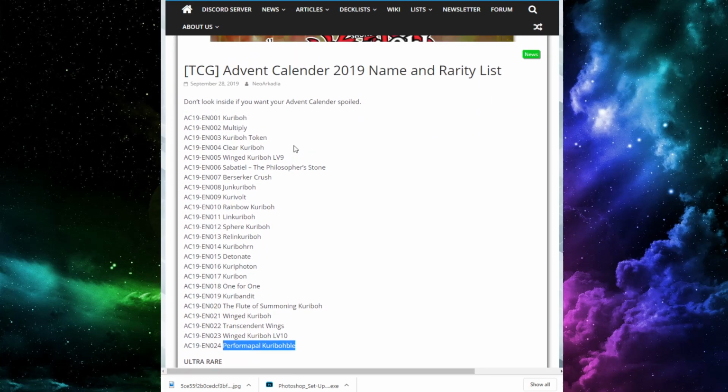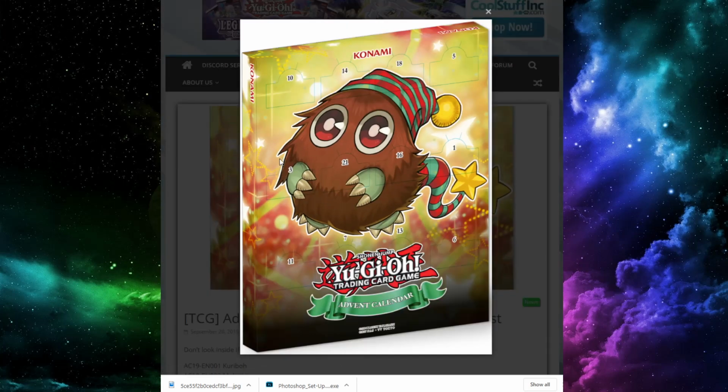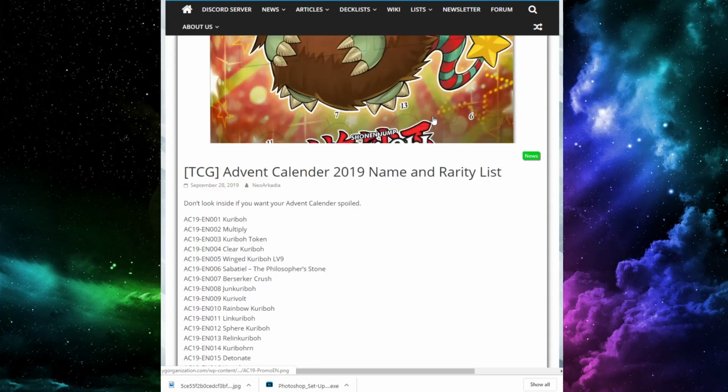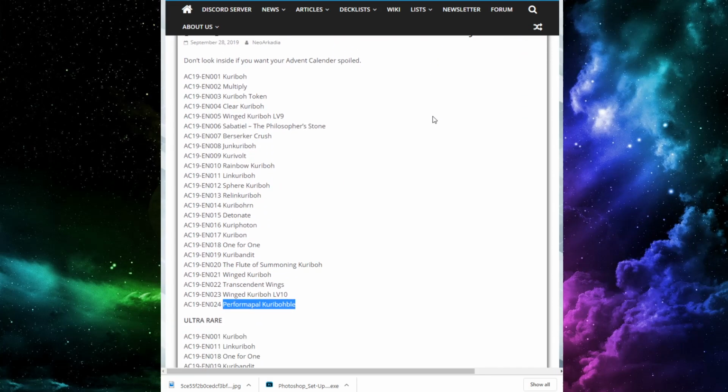It's a gimmick. It's kind of like a cute fluffy creature that, you know, they made a printing of where it's wearing a hat that kind of looks like an elf hat, and then they just go, boom, Christmas. Let's make the whole thing a Kuriboh Christmas. It's cool. It's cute. It's fun if you're a kid, but I feel like for a legit player, they're not interested in this. One for one's kind of interesting. An easy Link Kuriboh or Sphere Kuriboh is kind of interesting, but outside of that, there's nothing in here that a regular player is going to care about.